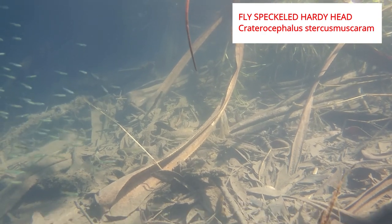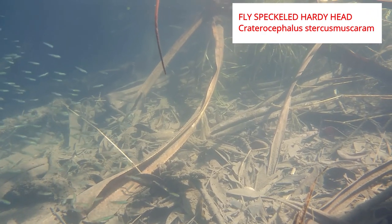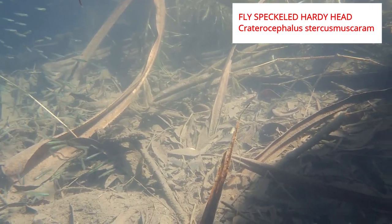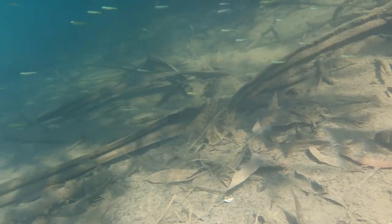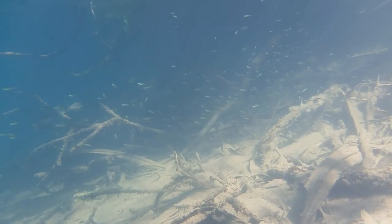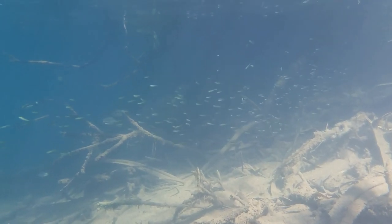Cairnsichthys rhombosomoides is a fantastic small native fish suitable for the community aquarium. However, it is not readily available and largely ignored by the Australian hobbyist. Personal collecting is the main way to obtain these fish.